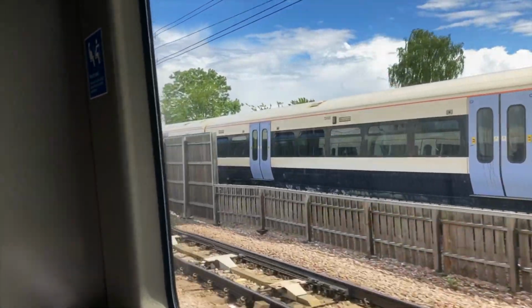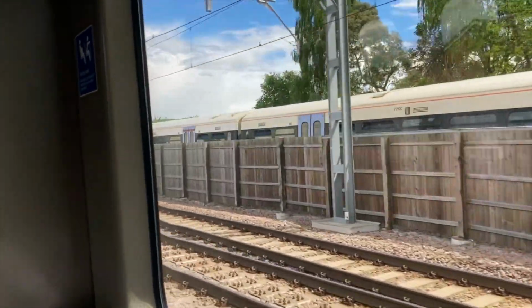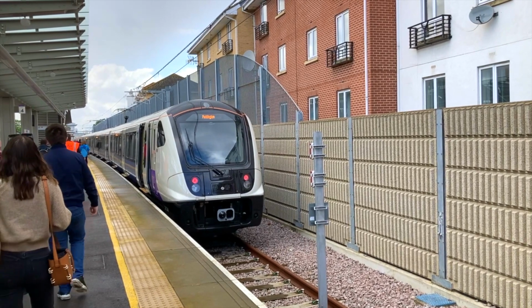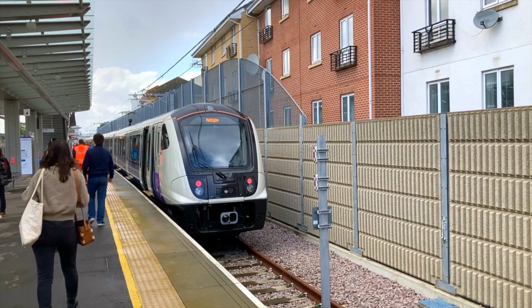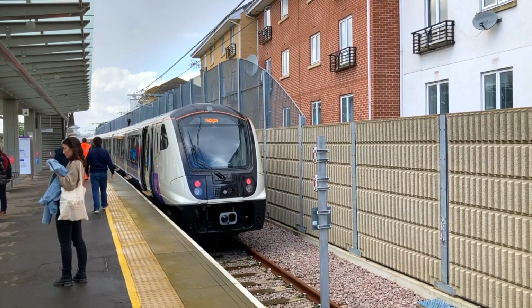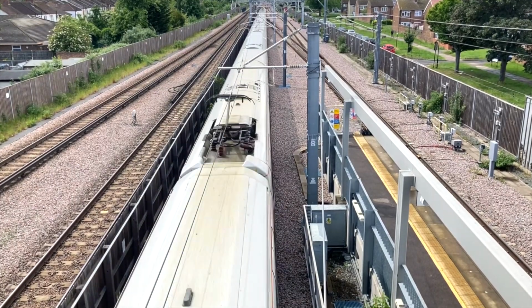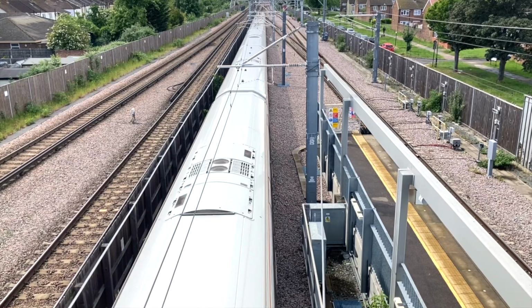Abbey Wood, where this train terminates. And so we finally arrive at our final station for today, and the end of this branch of the Elizabeth line. Like Custom House, Abbey Wood is above ground, and is therefore a good place to view the trains, as opposed to the underground sections of the line where platform doors obscure the view.